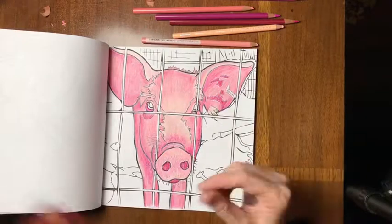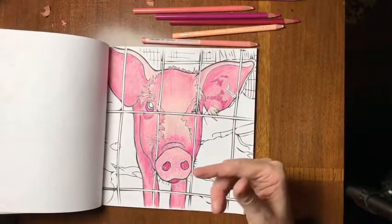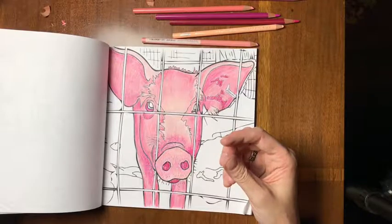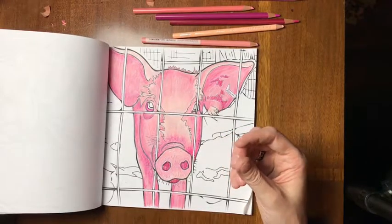Sort of brown-ish color. I want to do the eyes.